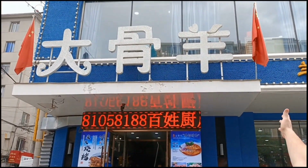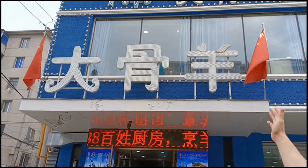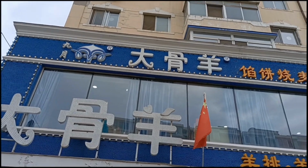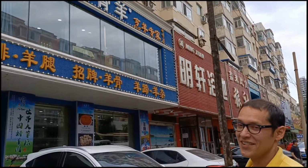Alright guys, we just finished eating at this Chinese Muslim restaurant and it was delicious and there was so much food and the price was very great. You gotta come here. 这个叫什么？大什么？大骨羊. Big bone goat sheep. It's so good, guys. I'm so full, but we still have to go outside for a long walk. Let the stomach go down, you know, but it was great. Just come here, eat the food. Let's go.